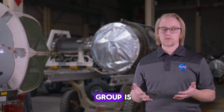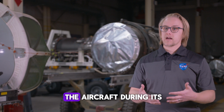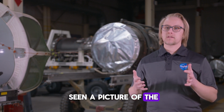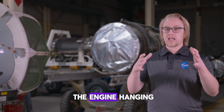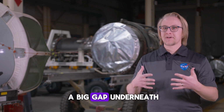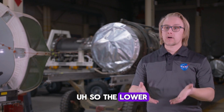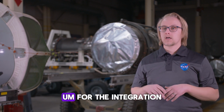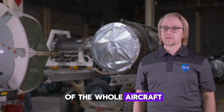As far as our group is concerned, what comes next for the propulsion group is we're going to keep supporting the aircraft during its build cycle. So if you've seen a picture of the aircraft with the engine hanging, there's still kind of a big gap underneath the airplane. So the lower empennage still needs to go up, and that's another huge milestone for the integration of the whole aircraft when it comes together.